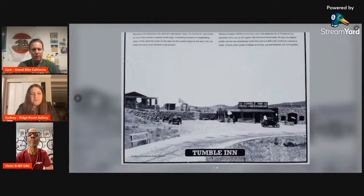Yeah, it was a pretty good little complex. The building up above the arch there was part of the hotel. They had rooms in there. The building to the right of the arch down below, that's where the restaurant was. And then one step further, where they've got that stone building, is the garage. The Tumble Inn was later renamed the Mountain View Inn. And then in the 40s, there was a family that had lived there. They were hiding out. They were scared that we were going to be attacked in World War II.